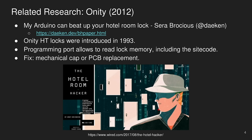Back then, Sarah immediately published all of the details of the attack. And this resulted in some people making their own devices, going to hotels, opening all of the doors, stealing TVs, and so on. There's a very nice Wired article about this sort of hacking spree that some people went on. It's well worth the read, I would say.